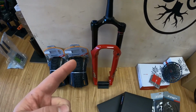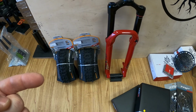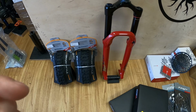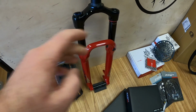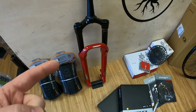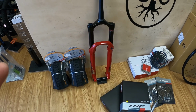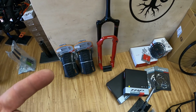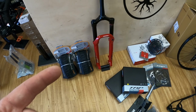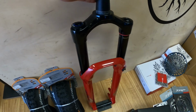All right, so Marin actually, with the bike that they sell complete that we have not yet received, the $2,569 one comes with a Marzocchi Z1, so not this one. It comes with a Marzocchi Z1 Bomber fork, which has 140 millimeters of travel, 44 millimeter offset. I could not find it. It's been on back order, so I didn't go with that one. So I blew the budget a little bit on the fork and went with this guy.